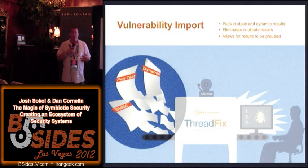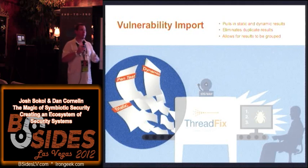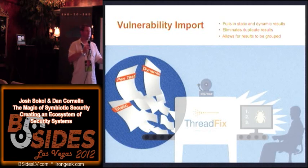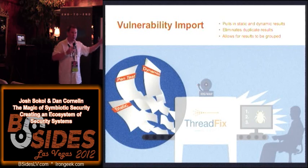For the folks responsible for looking at security across all of these, ThreadFix gives them the ability to normalize all of this scan and vulnerability data and look at it across the enterprise in an apples-to-apples way. We'll show an example of that, taking the results of 2 different scanners for a single app and merging them together.